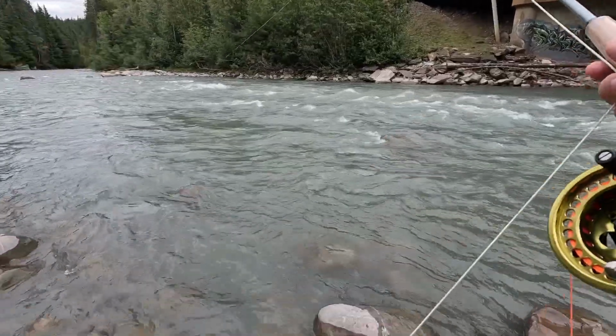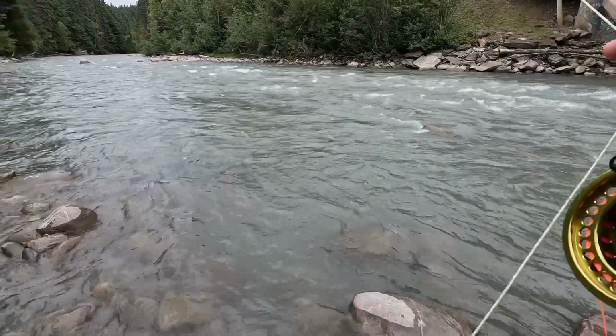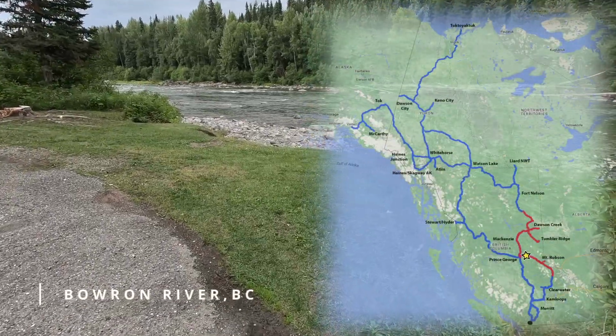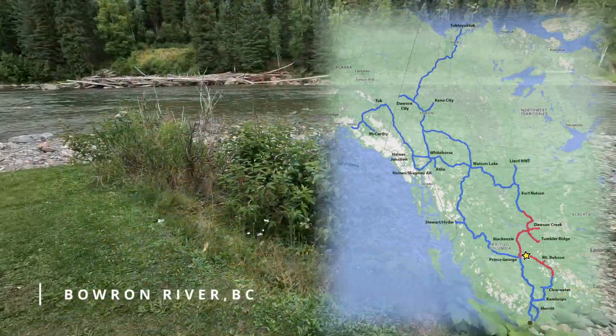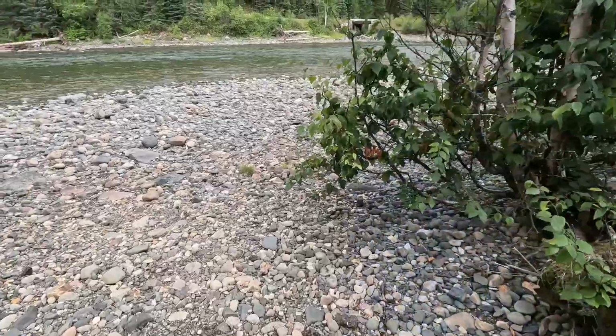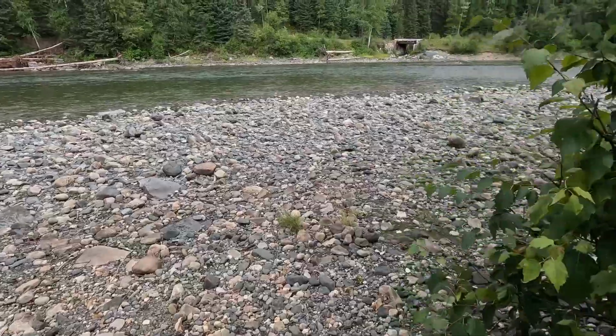Yeah, we got a stickfish. Look at the size of that thing. Well, check this out. This is a rest stop at the Bowen River. What a great spot. It looks like it's fishy, like really fishy here.